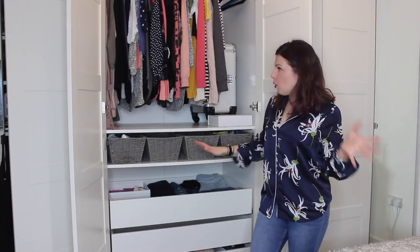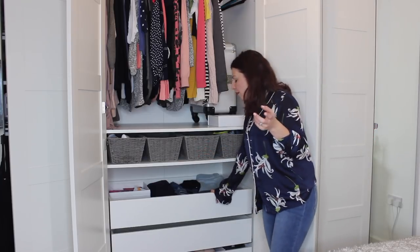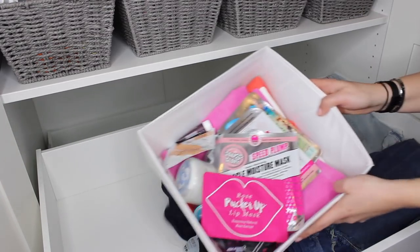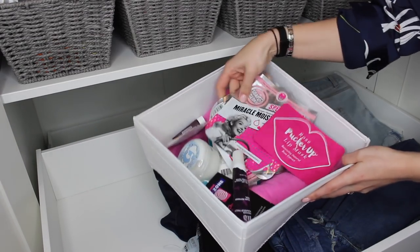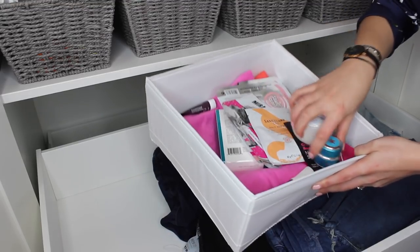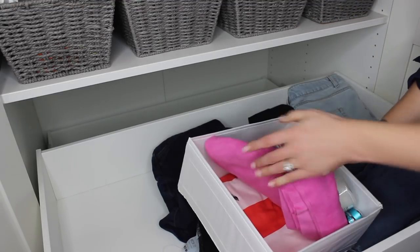They are mostly kids' things, like stationery stuff and things like that, giving away some of my secrets. I've got this drawer, which is basically all jeans. And then this, which I just struggled to find where to put. This is all masks, basically, yes, all masks, and some kind of treatment type things.